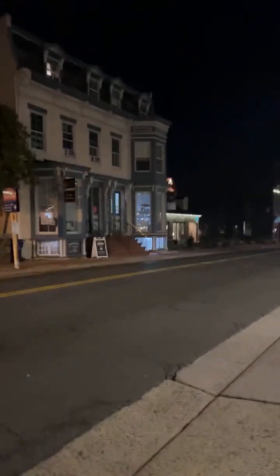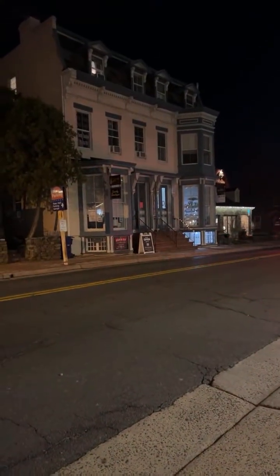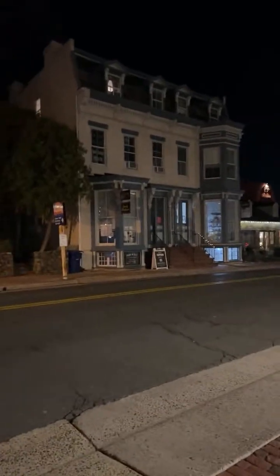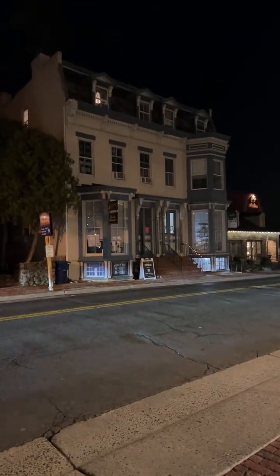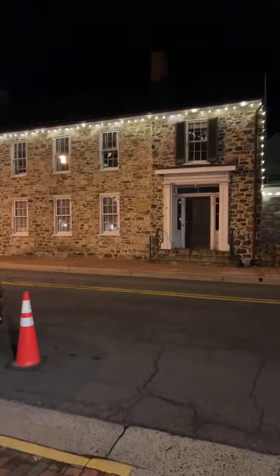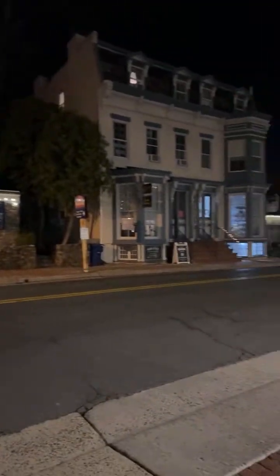I'm here in Leesburg, Virginia. I just did a little walking tour of the town at night because you should walk during the day, but you should also walk during the night to see how the buildings look different in different lighting. Lots of great historic architecture here. And I also had hoped to go to a restaurant called Trungos, but sadly it's closed. And I might have to make a separate video on that.